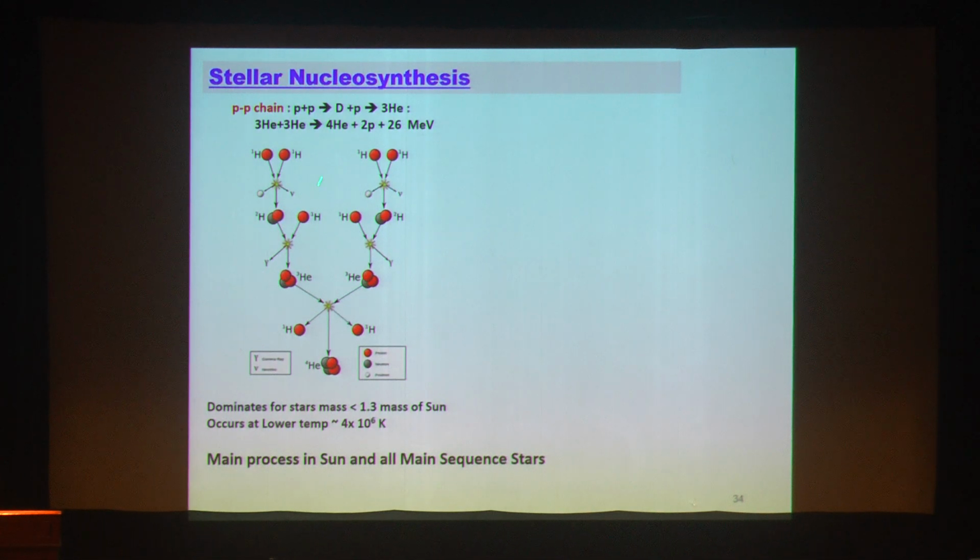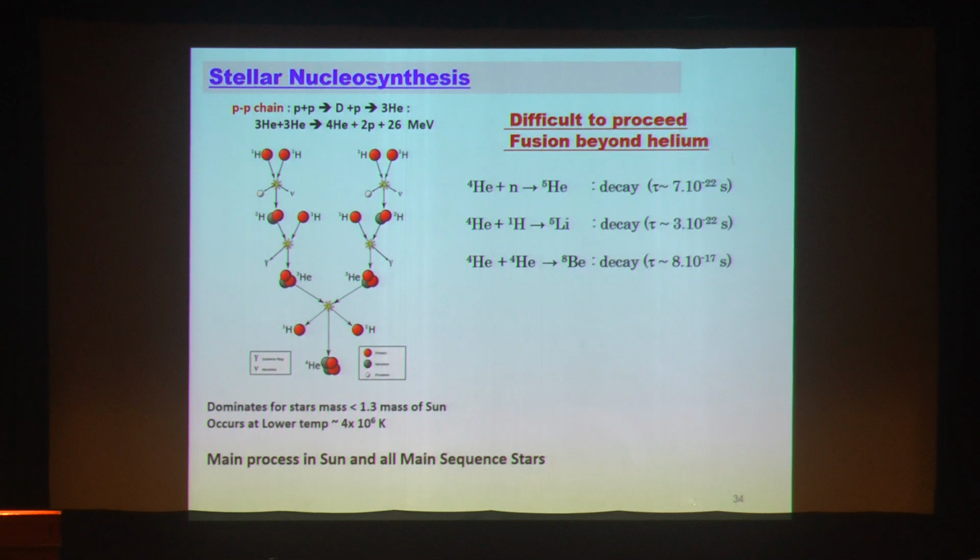In stellar nucleosynthesis, after the PP chain, one gets the alpha particle, the helium nucleus. After that, it was difficult to proceed with fusion beyond helium. If helium fuses with a neutron, it gives helium 5, which decays within 10 to the power minus 22 seconds. If helium combines with a proton, it gives lithium 5, which will also decay.